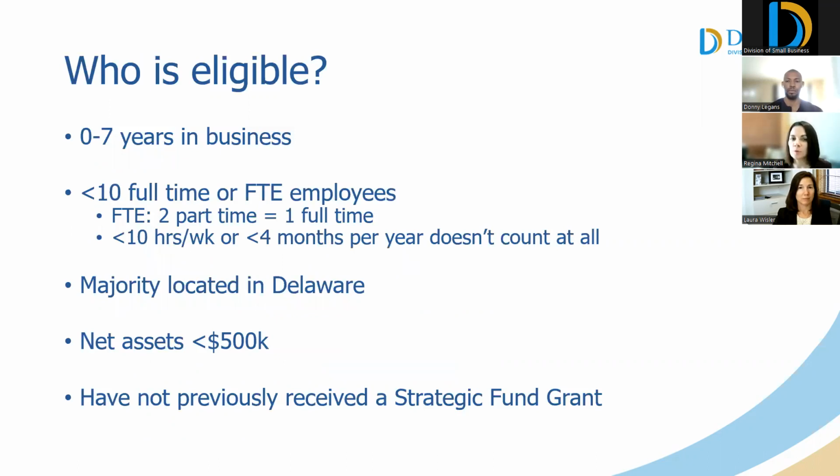So who is eligible for EDGE? Businesses who are 7 years old or less are eligible to apply. That is a change this year. It has previously been businesses 5 years or less, but based on some feedback that we've received from the community, we are expanding that to 7 years this time. And want to note that we go by year and not by month. So anyone who started in 2016 or later is now eligible to apply.